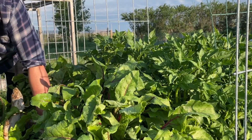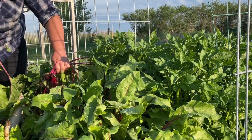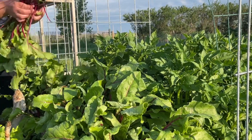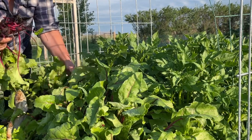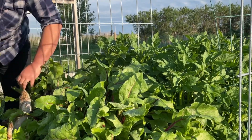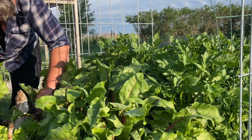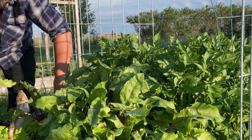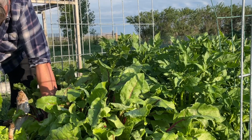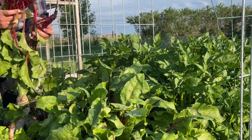So I know I'm disturbing these plants up a little bit here, but they'll be fine. We will eat those little beets. That'll be super fun. Later today, these plants in here will be so happy to have a little extra space to grow in, that these beets will start forming bigger and bigger beets.